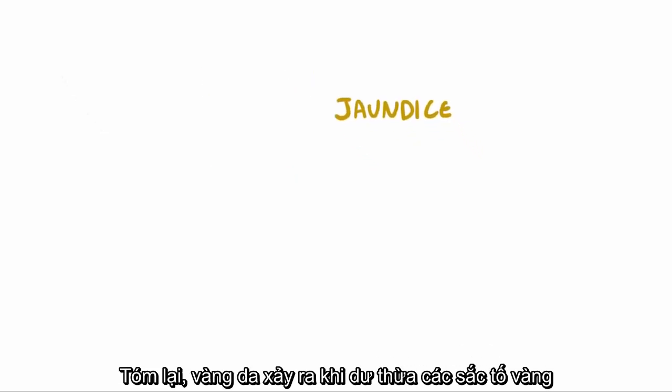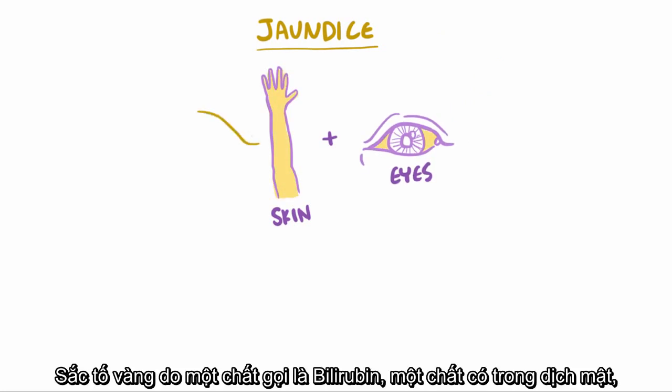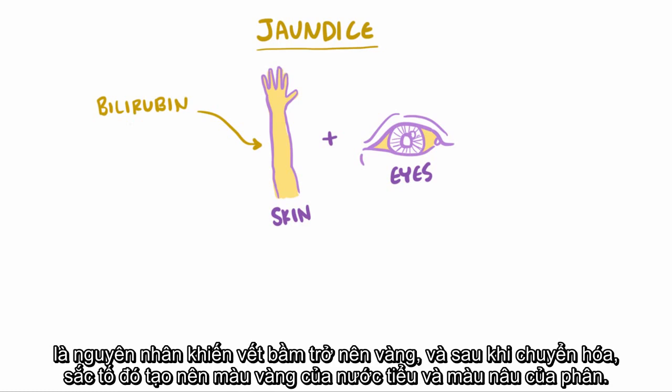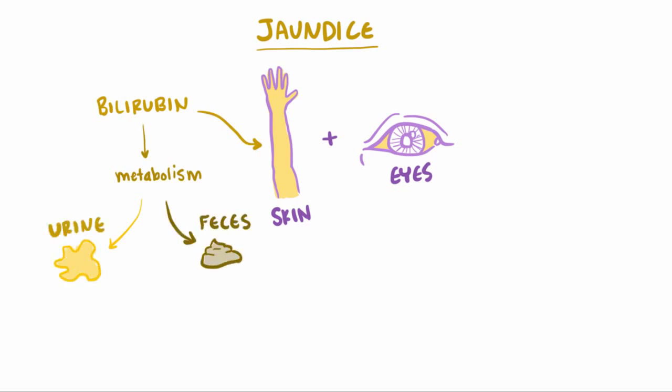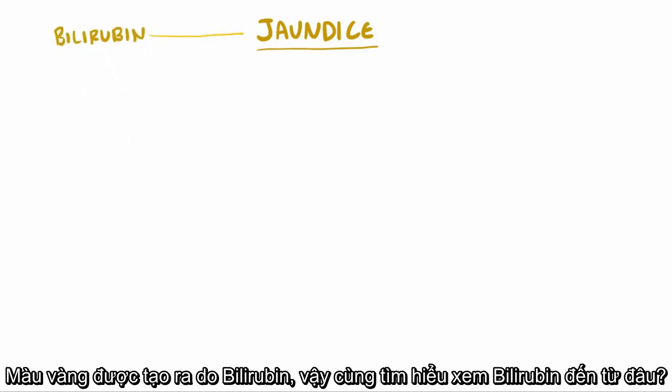Anyways, as you've probably gathered, jaundice involves someone taking on yellow pigments, specifically in the skin and eyes. The yellowing pigment is caused by a compound called bilirubin, a component of bile and the main cause of bruises being yellow, and, after its metabolism, the yellowness of urine and brownness of feces. So since bilirubin's our main culprit of yellowness, it's super important to know where it comes from.